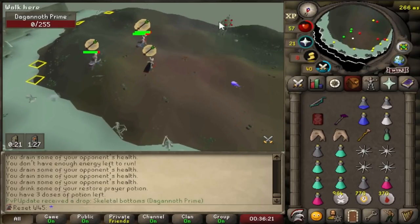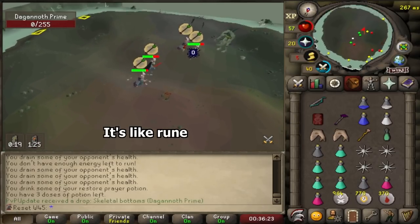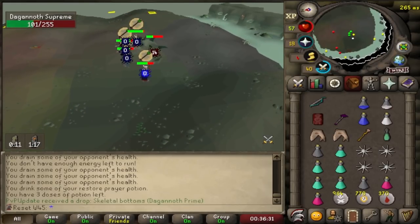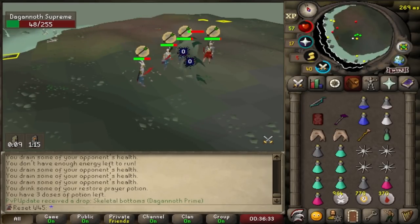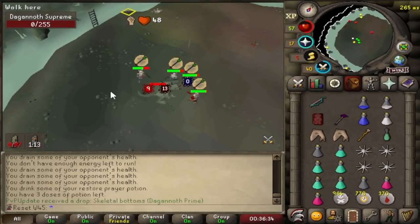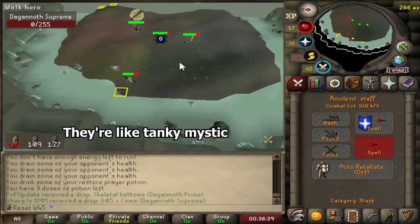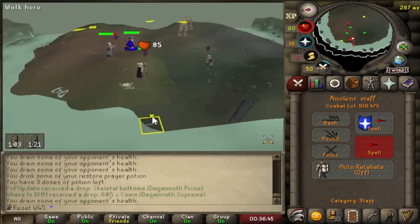Oh, skeletal. Bottoms, are those good? It's like a rune skeletal, right? Bottom. I think yeah, they're like 40 defense, 40 magic. No, they have shit bonuses. They got some mage def though. They're weird. Oh, they're like tanky. They're weird. It's like tanky mystic. They're weird. Bro, who's leaving?